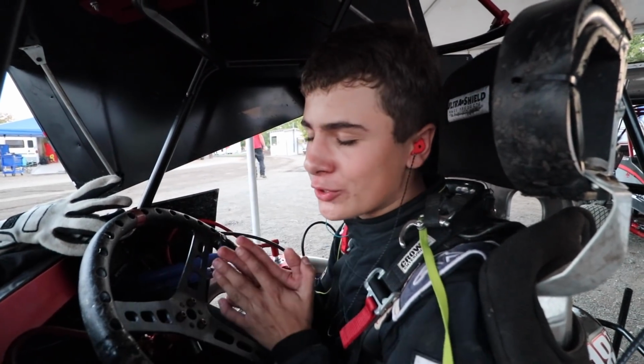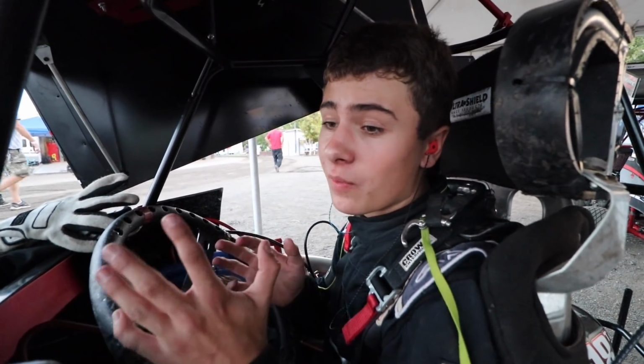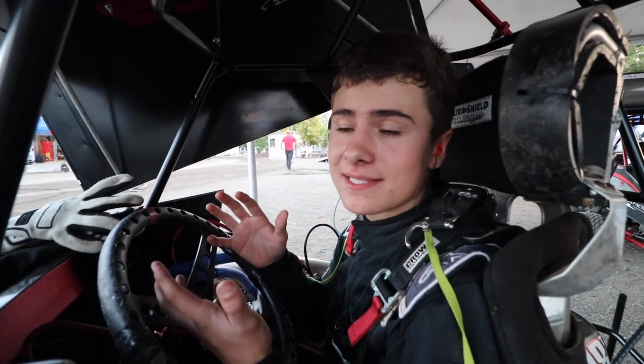We're getting ready to head out for open heat race number 3. We start 5th, and it's gonna be crucial to get around other racers early on. I'm talking like the first corner, first lap, second lap. Otherwise, once they spread out, it's gonna make it tough to pass. And right now, it still has a lot of grip on the bottom.